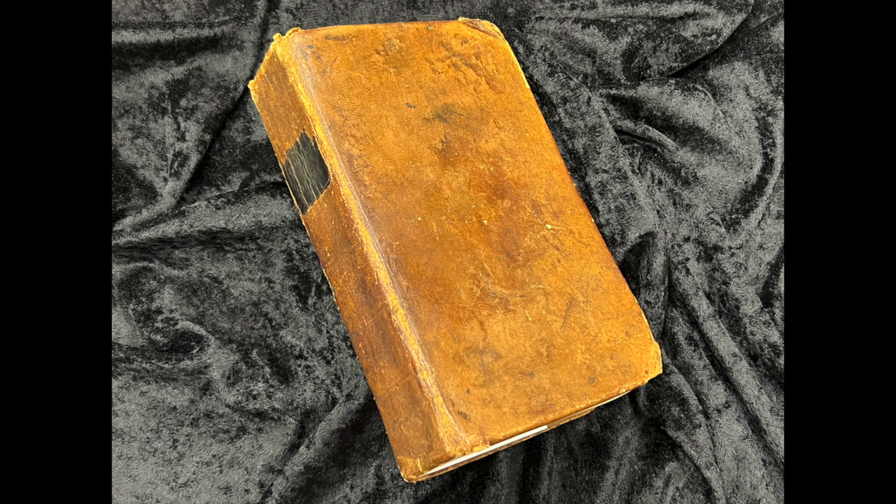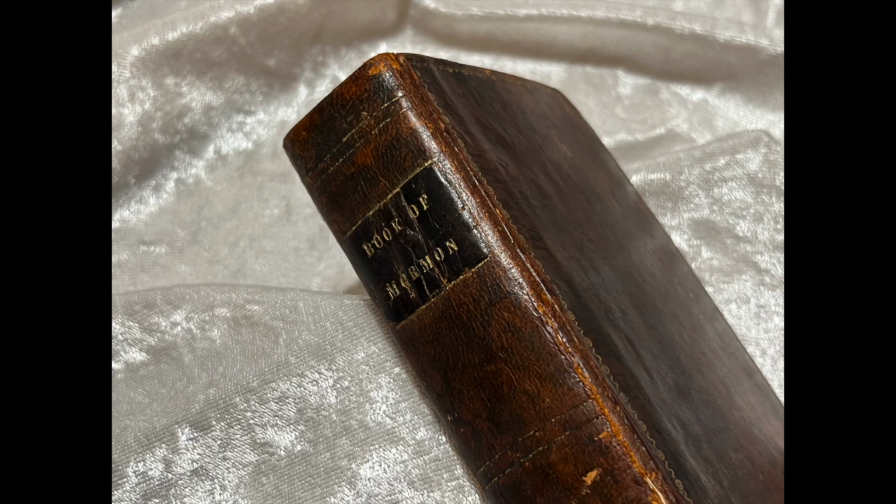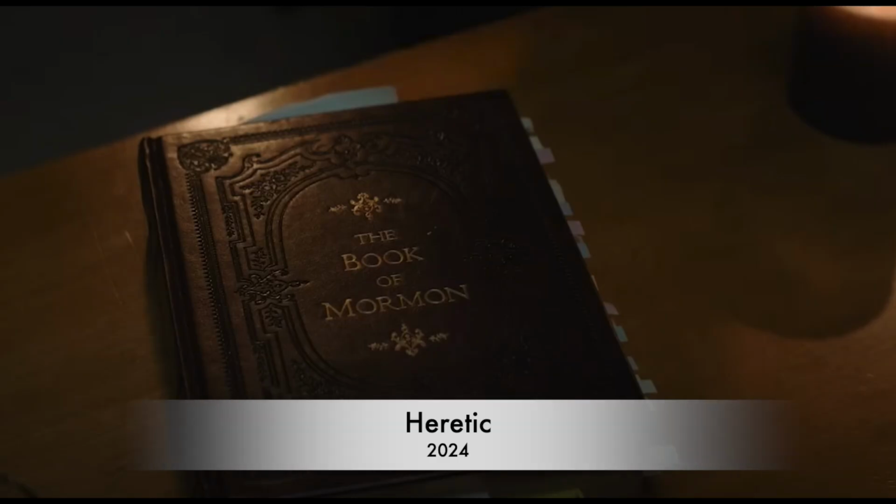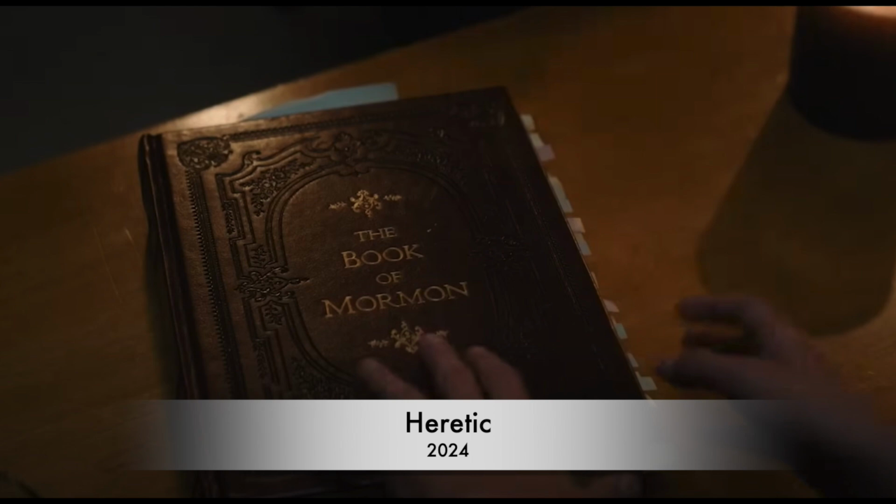Alternatively, the film could have shown something like an early copy 1830 Book of Mormon volume, and while they could have had some dialogue regarding price and rarity, these early copies had a pretty plain cover and probably don't look as ornate and detailed as something like this Heirloom Book of Mormon. So this Heirloom Book of Mormon has the aesthetics for being on film, especially belonging to someone who has some intrigue.